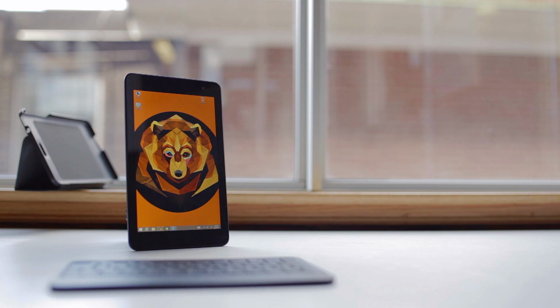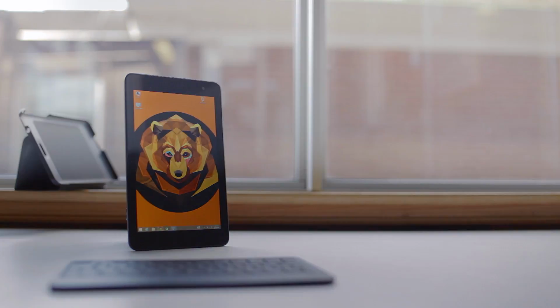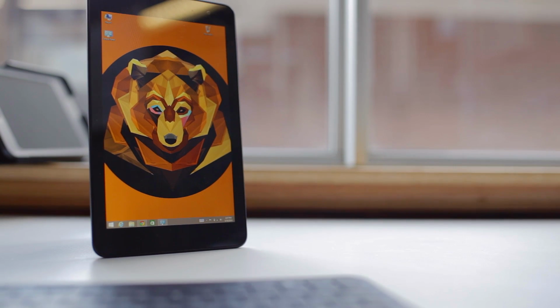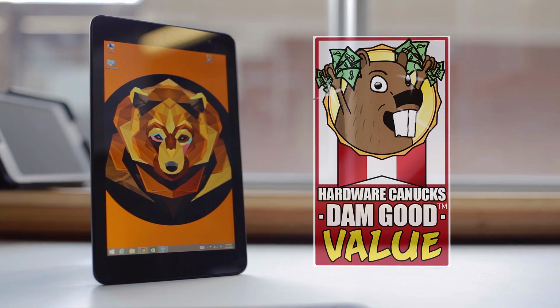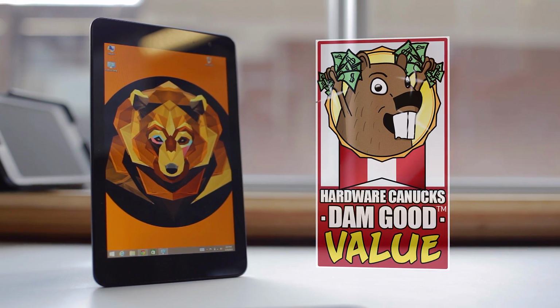Of course, there are things we don't like, such as the awkward side-mounted speaker. The Stylus Pen must be purchased separately, even though I feel it should be included because of the clunky nature of touch navigation in desktop mode, and also battery life is a little bit disappointing. This is, however, an attractive Windows-based tablet for users who are not satisfied with Android or iOS offerings, and the incredibly competitive price point from Dell with the Venue 8 Pro scores it the Hardware Canucks Damn Good Value Award.